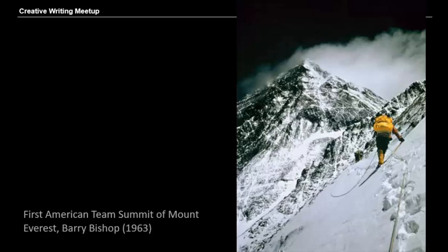Cold, of pressure, of daring, of courage. A lot of emotional responses, but think about how the senses are stimulated at this kind of altitude and this kind of adventure, and what you need to be that kind of shape.